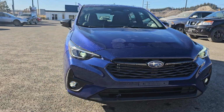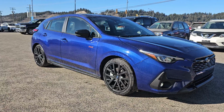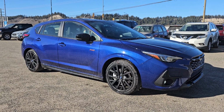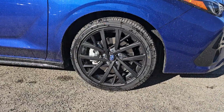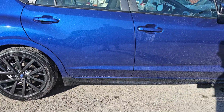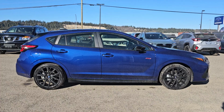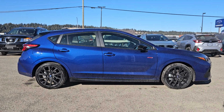2.5 RS, as the name indicates, it's a 2.5 liter, 182 horsepower. These cars are fun to drive, to say the least. They're a blast. Sitting on 18-inch black painted wheels to go with your gloss black rocker panels. I don't know if they call them rocker panels, side sills. And of course, they only make the Impreza in the hatchback now. But look at that blue. The camera's really not doing it justice. It is a phenomenal blue.